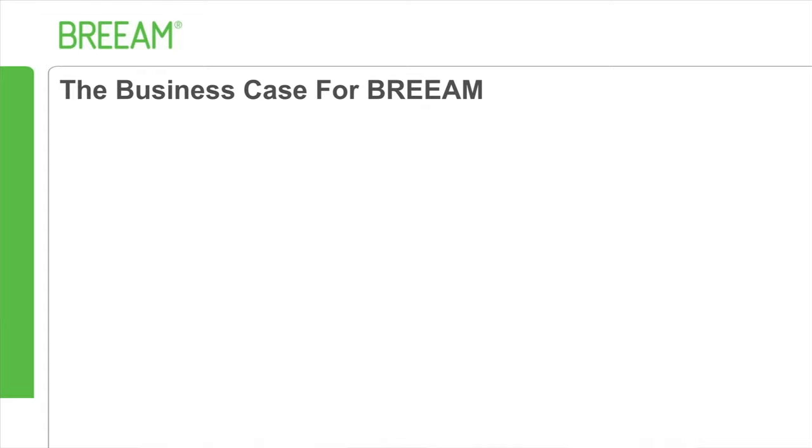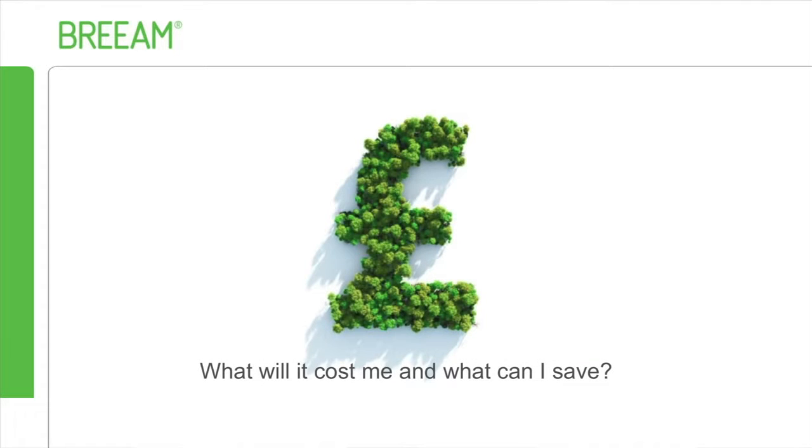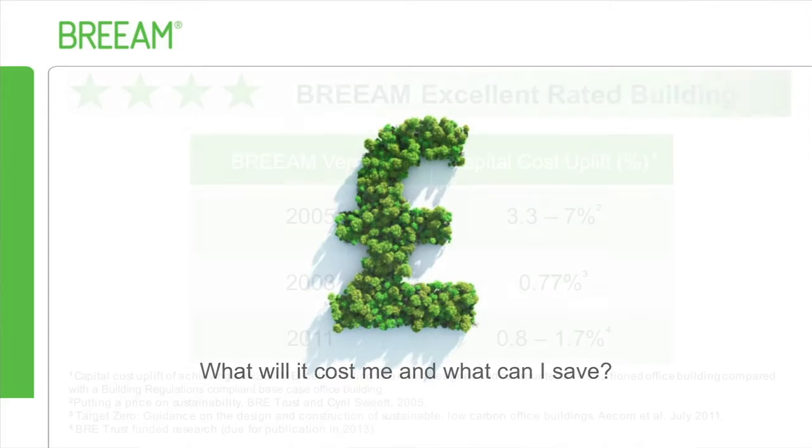Before deciding to purchase any new goods or services, we all ask ourselves, is the value of the benefit that I get from this purchase worth the investment that I'm being asked to make? And often the question is asked, will a BREEAM rated building cost me more, and is there any real economic value from having that label?